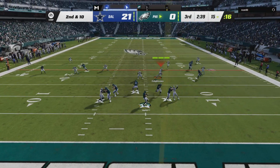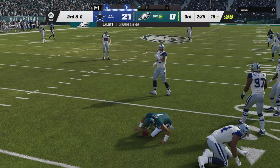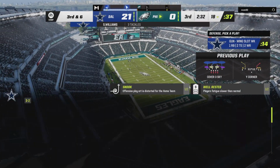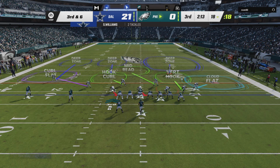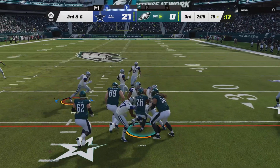Here's Hurts to throw. And he'll be a couple yards shy of the 20 at the 18. He'll wind up getting 4 there on his own, but it will leave him now with a 3rd down situation. They are in need of 6 yards here if they hope to move the chains.